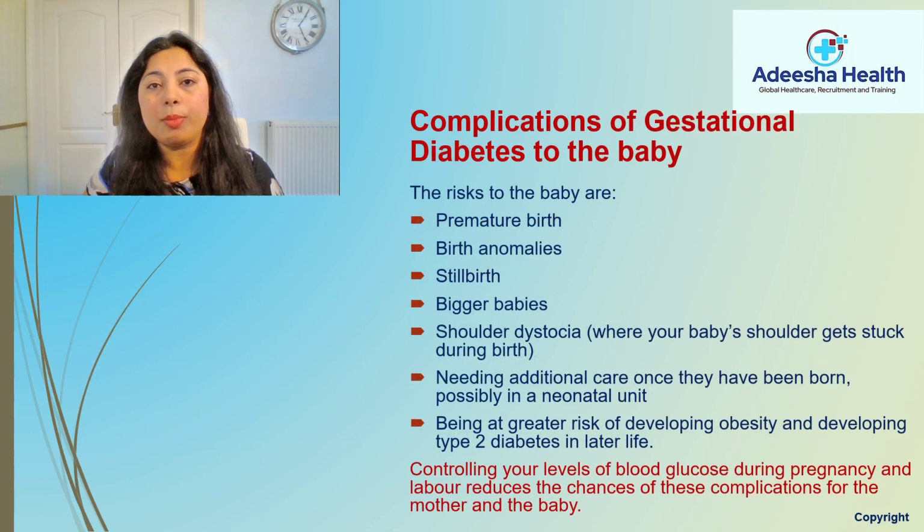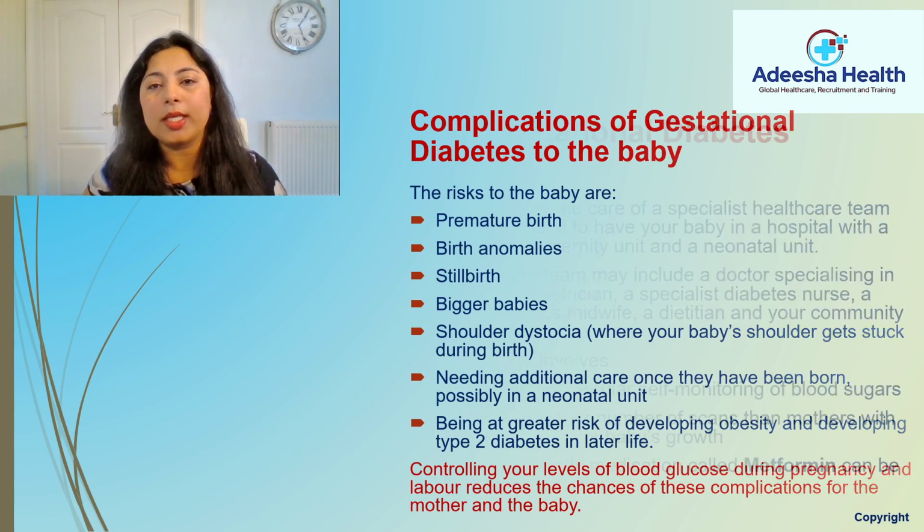Coming to the complications of the baby, they can be premature. They might be born with birth anomalies. One of the serious complications is stillbirth, but it is uncommon. They can be bigger babies, which will then develop shoulder dystocia during a normal delivery. They might need additional care in the neonatal unit when they are born because of the blood sugars, and they're at a higher risk of becoming obese and later in life developing type 2 diabetes. But I want to reinforce that if the blood sugars are managed well, then mothers can deliver healthy babies and mothers can also be quite healthy for the future.